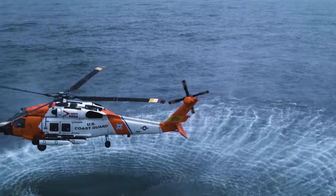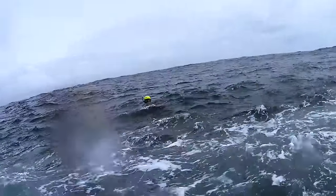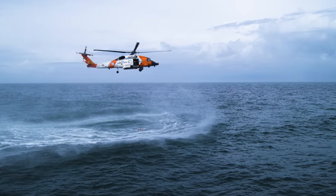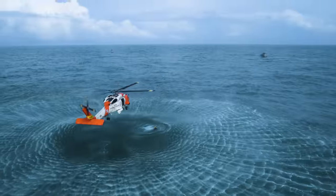Now at this point, I hope you can really get a sense for how rough the water was. I was getting pounded by waves and using every bit of energy I had to keep myself afloat. It just goes to show how impressive these rescue swimmers are, because they're the ones that not only have to jump from the helicopter into the water, but then locate the individual in distress, navigating their way through the waves to bring them back to safety.